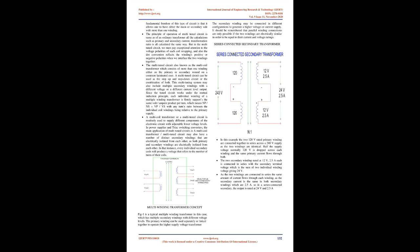In that instance, every individual secondary coil will produce a voltage that refers to the number of turns of its coil. The secondary windings may be connected in different configurations to generate a higher voltage or current supply.